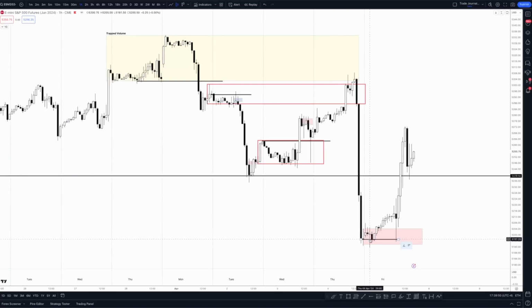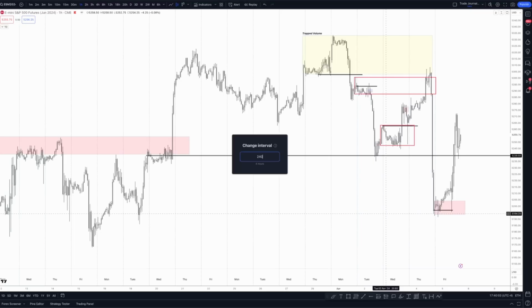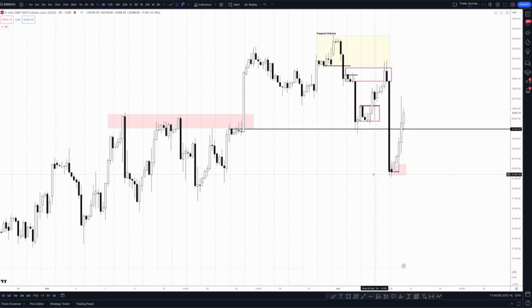Traders are shorting too low. The market pushes up. It's a squeeze now. We get the rejection, and then we get a short squeeze higher. So again, this is not something that I would have traded. And I'm just curious what's going on here. Why is it reacting off of this level here?